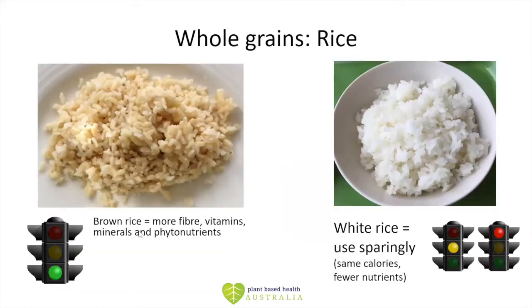Well, rice. Brown rice is the whole grain. It has more fiber, vitamins, minerals, and phytonutrients than the white rice. Now, I know in China that most people eat white rice. So we give it a bit of a red light, yellow light. We acknowledge that many people are eating it, but know that you're getting the same number of calories and far fewer nutrients, like iron and zinc. So we recommend that you try and switch to brown rice and use white rice sparingly.